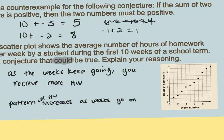Would the hours of homework you do increase as the weeks go on? Yep. So what is a conjecture? You tell me. It's a vocab term you learned yesterday. What wouldn't work is the hours of work decline as the weeks go on. That would be false, right? Because this is increasing. But anything along that line, the longer you go in the year, the more work you get, anything along that pattern would have been fine.